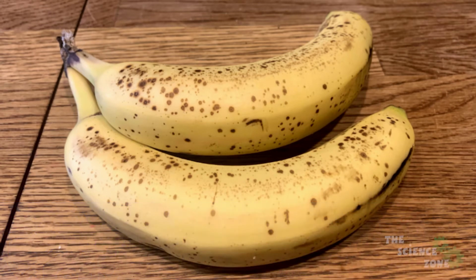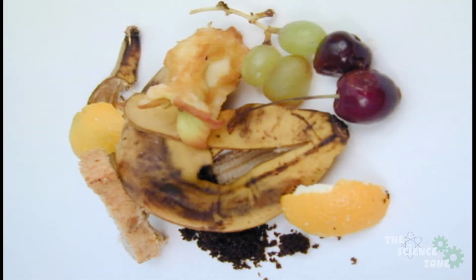So today's Daily Dose video is inspired by the bananas that were sitting on my kitchen table this morning. As you can see, they were starting to turn brown, and I figured I probably should eat them pretty soon. But that led me to think about what is going on that causes them to turn brown, and what about this whole decay process? What is going on as foods decompose?